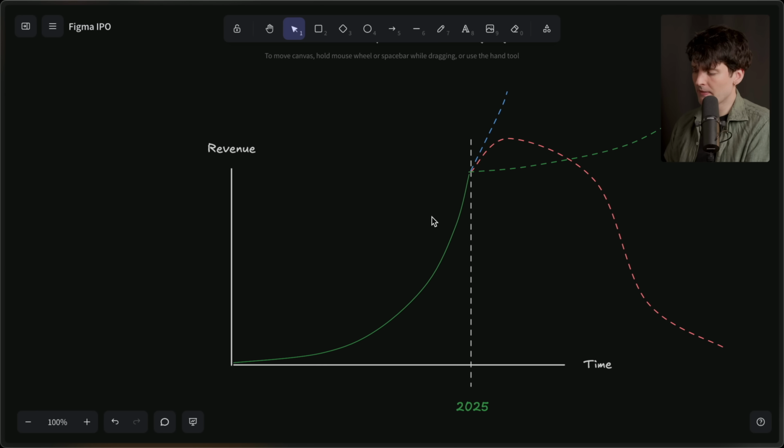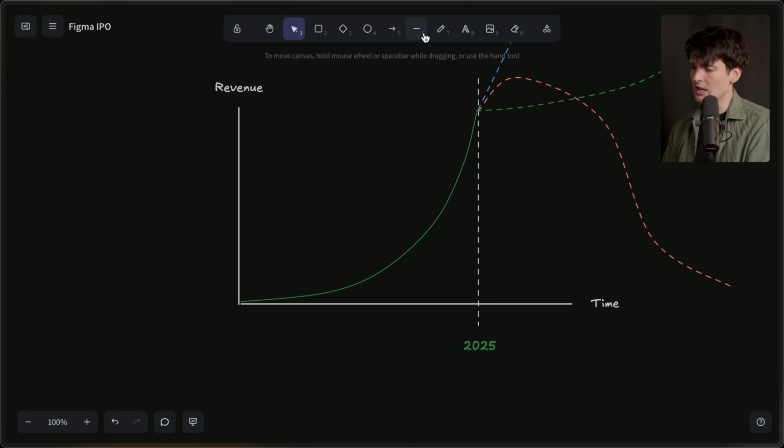We don't know what the future looks like right now. We don't know how good these AI tools are going to get. We don't know if somebody's going to whip together an AI version of Figma that's way better for most of these new companies and slowly crash them from the sides. There's a lot of different directions this could go in, and they know that. The amount of money they make has gone up year over year, but the amount of uncertainty has too.